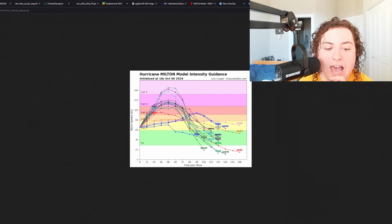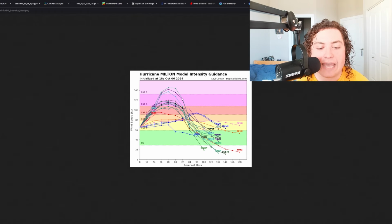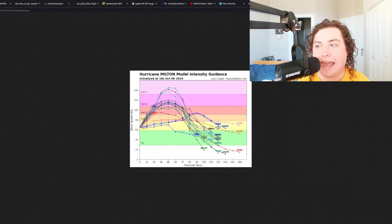Track models have been exploding throughout much of this time. We're already at 80 knots right now as of 18Z. Several models want this to get up to a Category 5 hurricane, the majority of them Cat 4. That's insane, and that's just a huge escalation from what we saw previously, and it's not a good situation at all for the people who are tuning in from Florida.